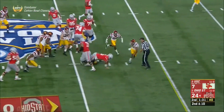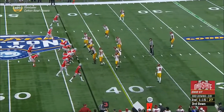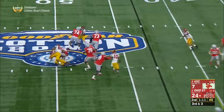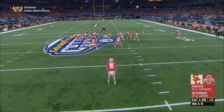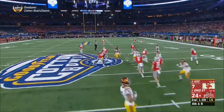Design run for Barrett right up the middle. 3 yards shy. Well, they work through your progressions, a lot easier when you're dominant the way they are. Here comes a blitz. In trouble out near midfield, and going down is Barrett. And now you wonder if Clay Helton... We didn't hear T. Martin say that was the phase they were going to go to. They wanted to try to run it right at USC.